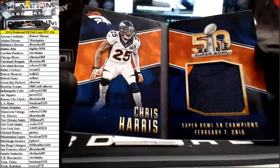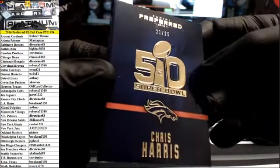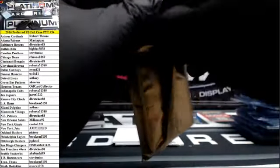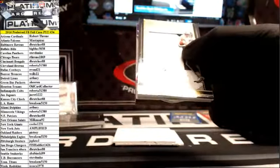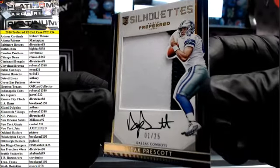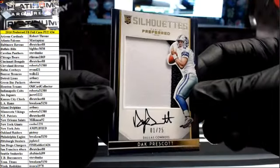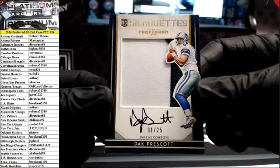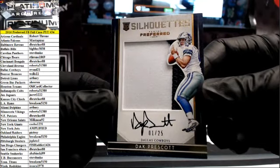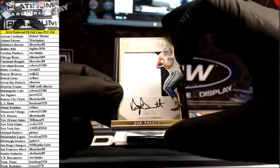And number 21 of 25, Chris Harris Prime Book for the Denver Broncos. Super Bowl Champs Book. Going to Wells. 21 of 25. Yeah. Last pack. Oh, shit. 1 of 25 Prime Silo Dak Prescott. Bam, Yvonne. Yeah, yeah. Nice hit there. Three prime silos this case. Two of them were redemptions, but damn.